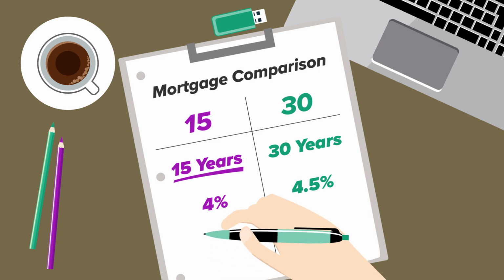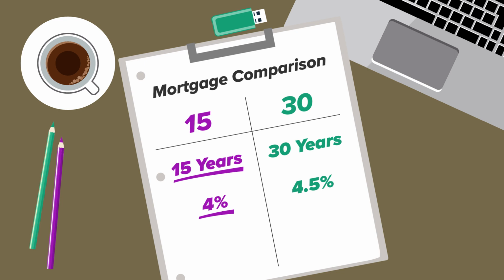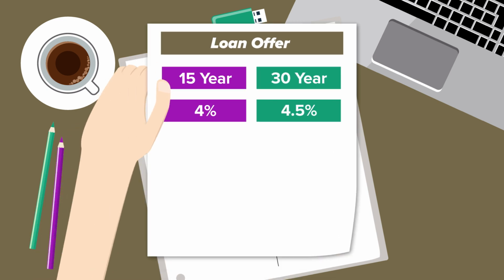Shorter-term mortgages also come with lower interest rates. In late 2018, you can get a 15-year mortgage with an interest rate of 4%. The going rate for a 30-year mortgage is 4.5%. A 15-year mortgage also costs less overall. Take a look at a $250,000 loan amount.